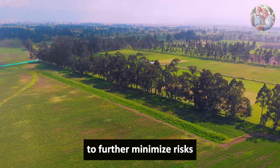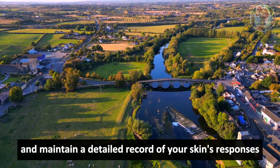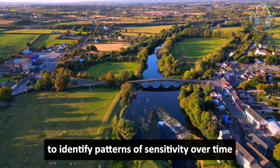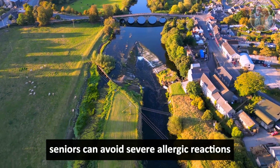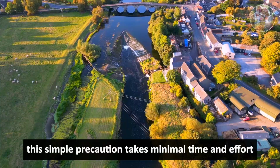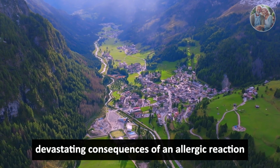To further minimize risks, consider patch testing any new skincare product, not just castor oil, and maintain a detailed record of your skin's responses to identify patterns of sensitivity over time. By consistently performing a patch test before using castor oil, seniors can avoid severe allergic reactions and protect their delicate skin from irreversible damage. This simple precaution takes minimal time and effort but offers significant protection against the potentially devastating consequences of an allergic reaction.